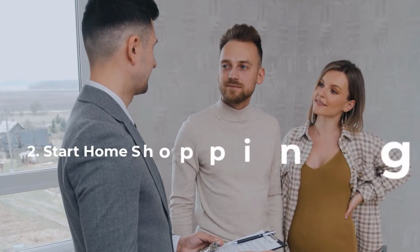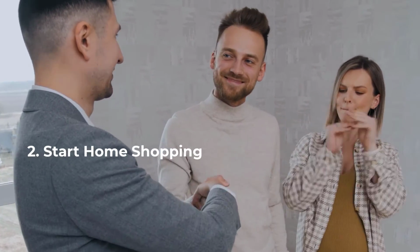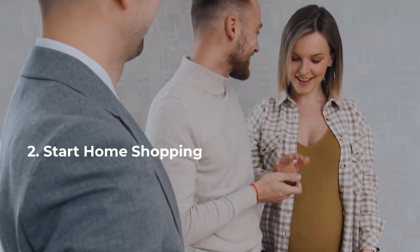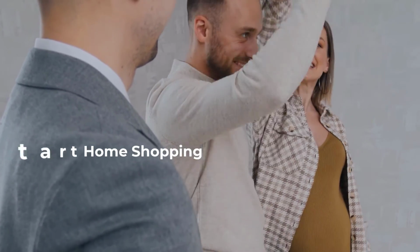Next, start shopping for houses. Who doesn't like to shop for houses? Now, when you find one, let Ribbon know and their team will conduct a quick valuation of the home to determine the max Ribbon value. Now, it's usually a quick process, but it could take up to 24 hours. Then you and your agent will submit your offer to the house marked as a cash offer with no contingencies except for an inspection period.